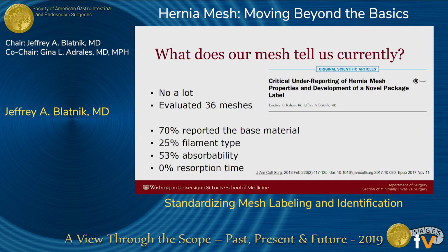at the time of the operation. So we did a study a couple of years ago, looking at a lot of our mesh throughout the hospital to see what is currently out there. What do our products say about the mesh that we're implanting in day-to-day use? When you're in the operating room and making your decision about what kind of mesh you're going to implant in the patient, how readily accessible is that information that you may need to decide what the best product to put in your patient is? And so what did we find? Well, really not a lot.